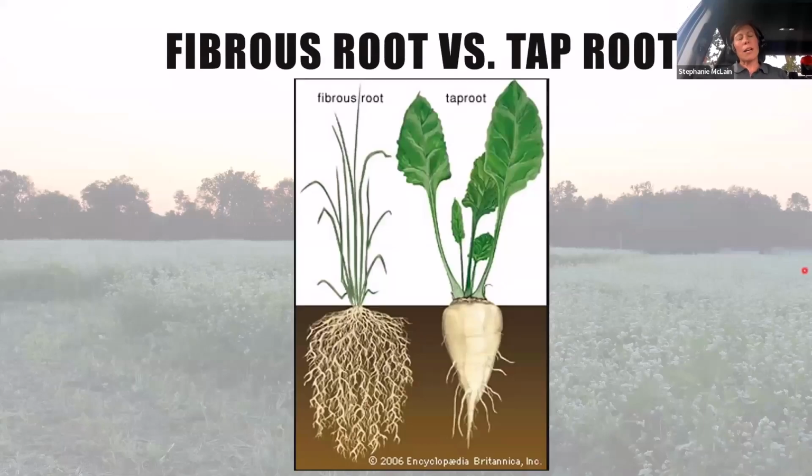As we talk about cover crop ID, often people spend a lot of time looking at the above ground portion of a plant. What do the leaves look like? What do the stems look like? And we'll get into all of that in just a minute. But I just wanted to start out with the first thing that I sometimes think about or try to identify as I'm looking at a plant: what type of root are we looking at? Is it a fibrous root or is it a tap root? Because once we know what kind of root we're looking at, that can sometimes help us discern the type of plant that we're dealing with.